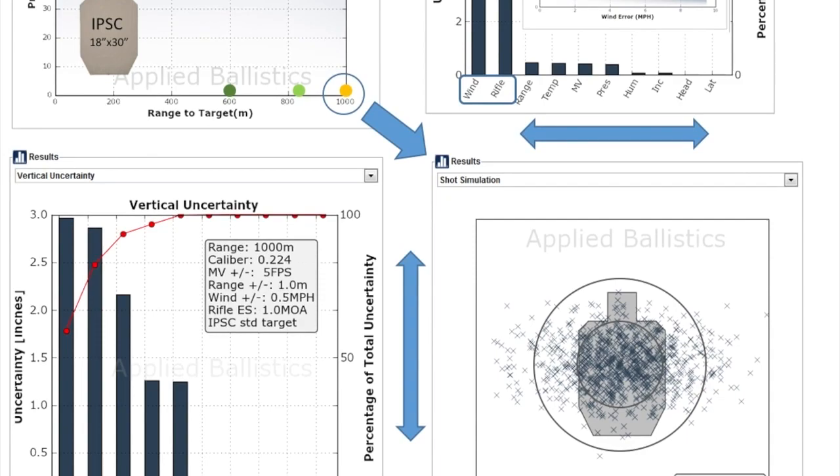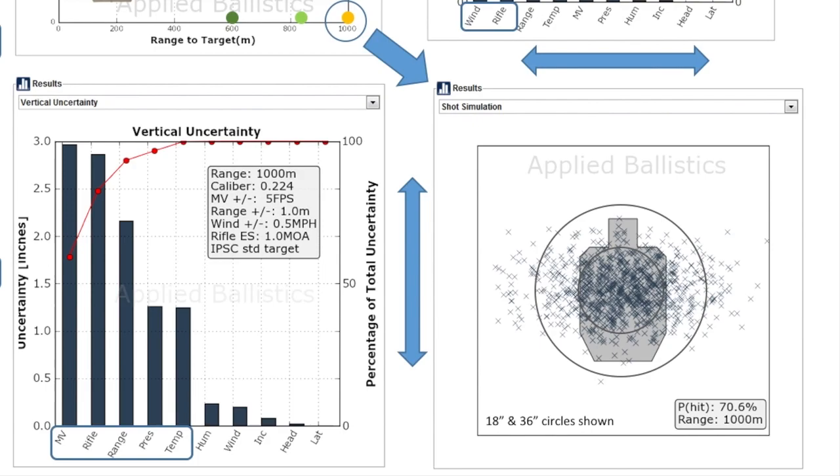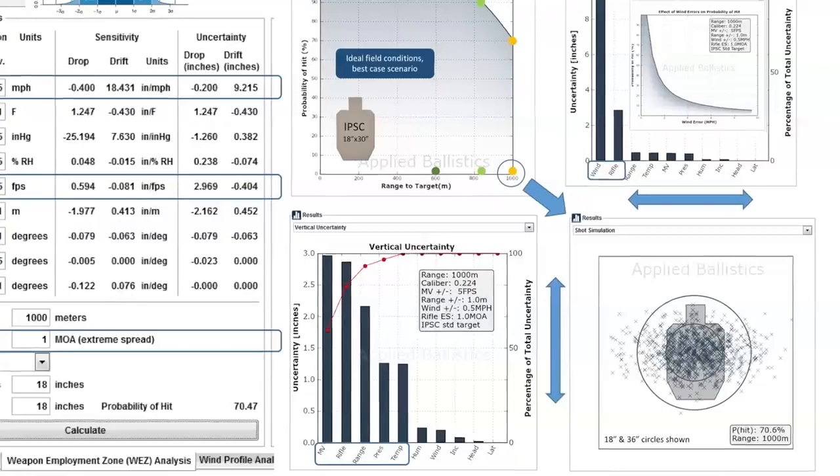And you can also see the vertical uncertainty, where the muzzle velocity, rifle range, pressure and temperature are all playing a factor. And this is now the shot simulation. It's a 70% hit at 1,000 meters on the IPSC target. And you can see in the end that the majority of the misses are due to horizontal dispersion, so basically wind.